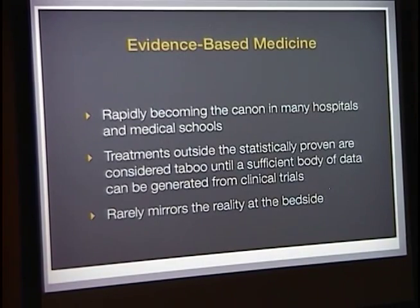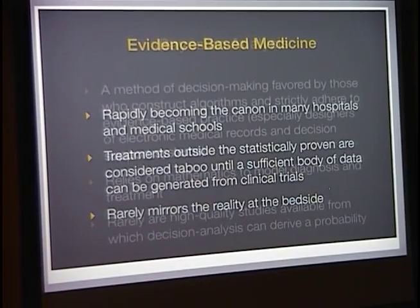His thoughts on evidence-based medicine: it's rapidly becoming the canon in many hospitals and medical schools, and treatments outside the statistically proven are considered taboo until a sufficient body of knowledge can be generated from clinical trials, and this rarely mirrors the reality at the bedside.